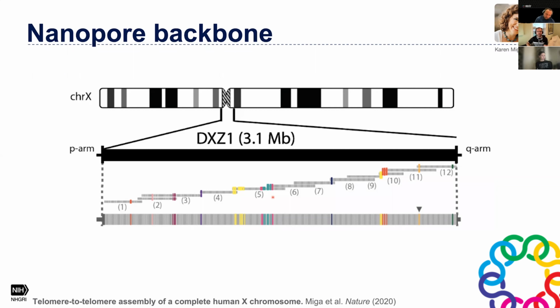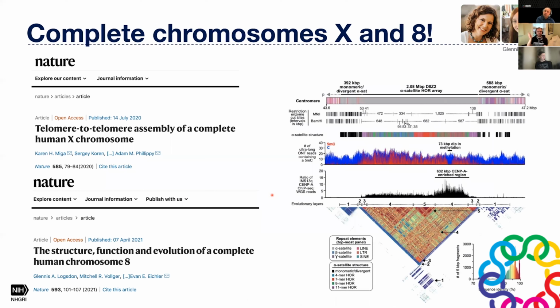We know what that looks like. Obviously, this is a very noisy sequence because it's based on single nanopore reads. So then we had to spend a lot of time polishing it and making sure that the consensus sequence was actually accurate and putting reads back onto this to get called and polish. This was a big effort and was non-trivial. But nonetheless, it worked. We published closed chromosome X a couple of years ago. It came out last year.